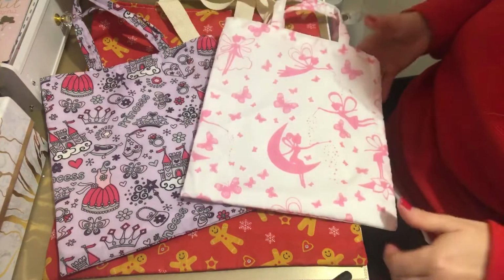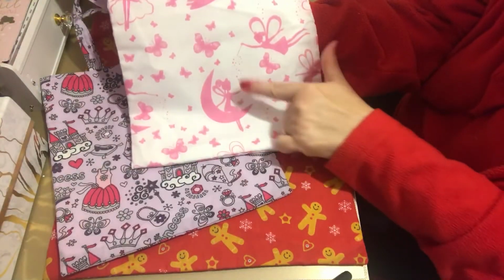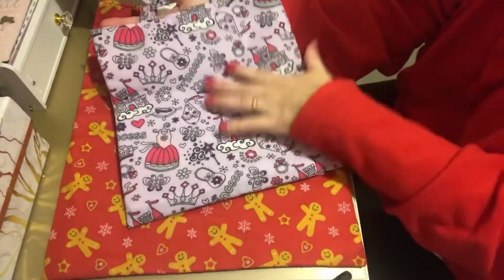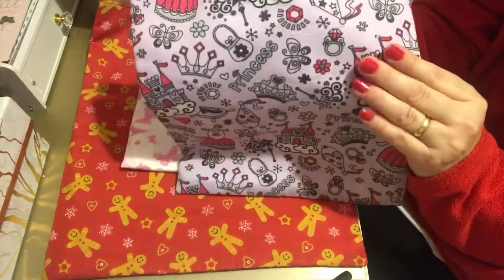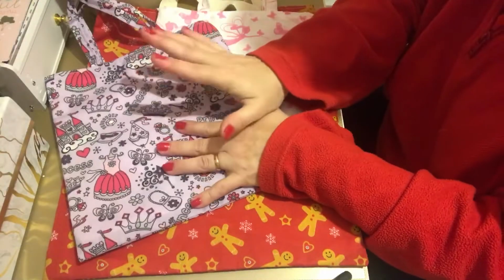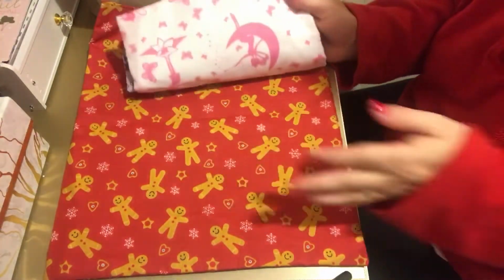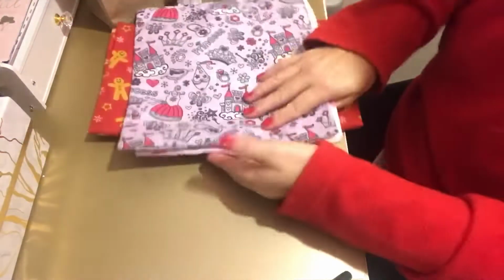So we've got this one, which is like the fairy one, white with the moons, the fairies and the butterflies, and then the other one is the princess one in this lilac pink with the castle bags, and really girly. So I didn't think that was too bad. 3 bags for £8. Like I said, I may end up keeping that one. I'm not 100% sure yet. I will see. So those are the 3 bags. So that was from one store.